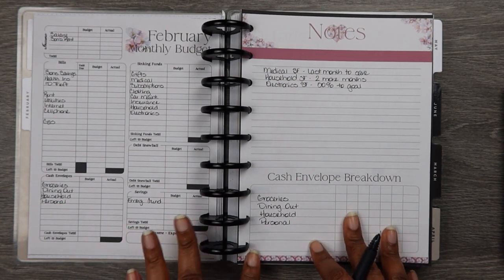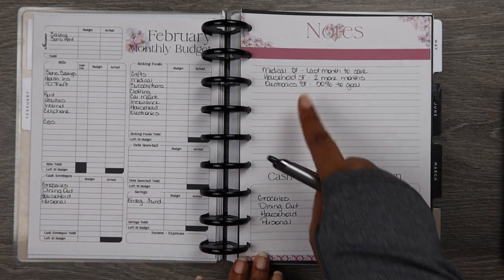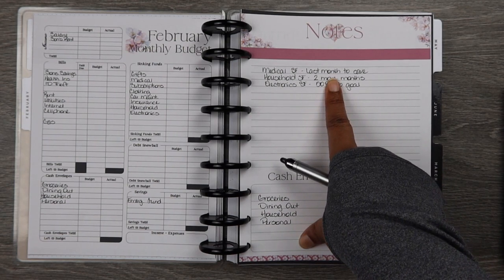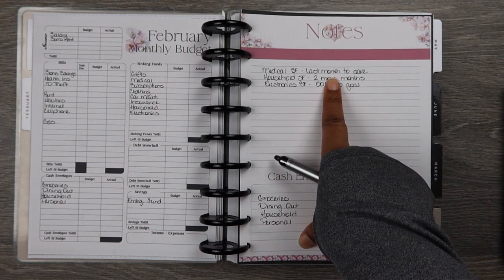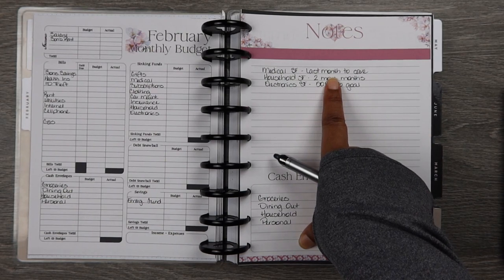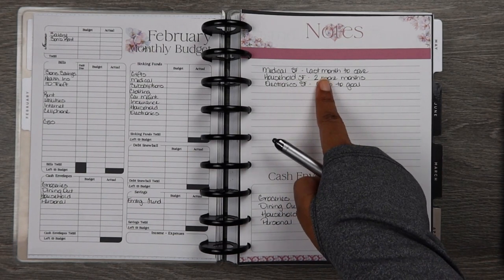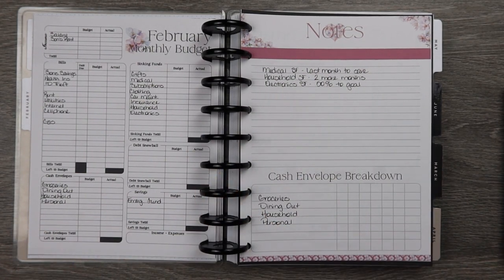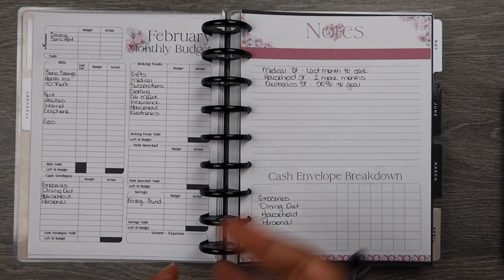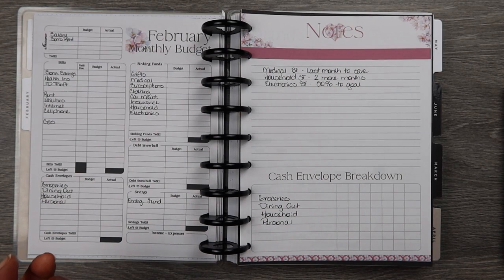Now, let's get into my notes for the month. This is going to be my last month having to add to my medical sinking fund. My goal was to get to $600, I believe. Plus I have FSA that I save for at work. So this extra $600 with what I'm already going to get there will take me through the rest of the year. Just depends on how I use it. When I do use it, I will try to put that money back.